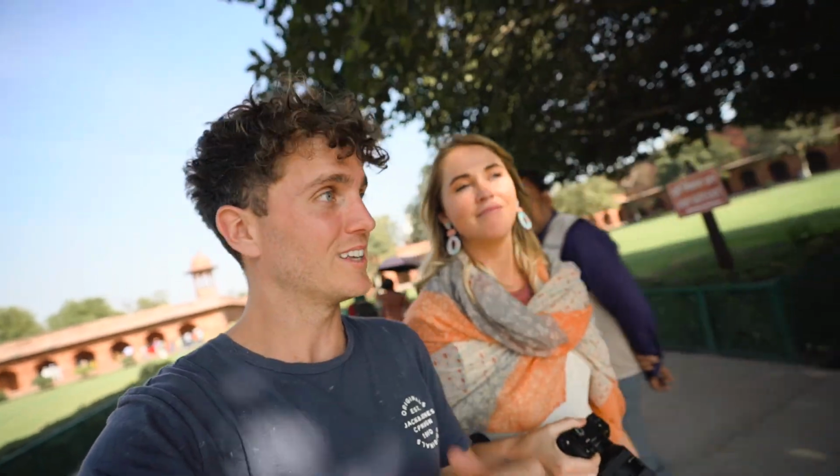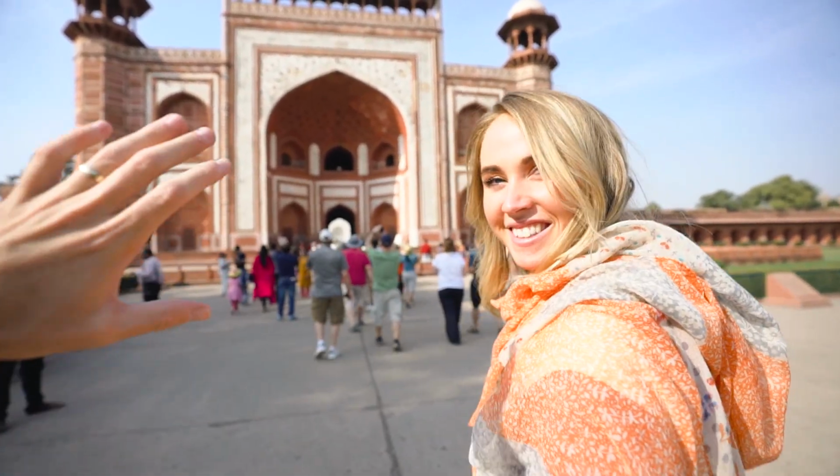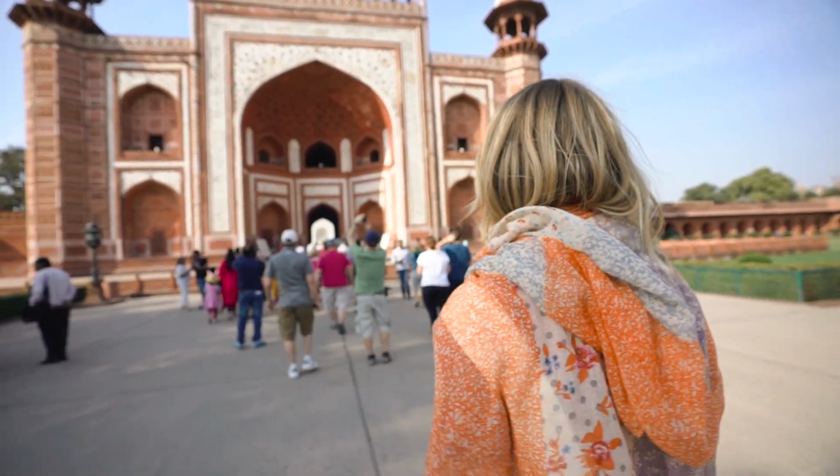If you guys are wondering, there's no dress code to come to the Taj Mahal. Yeah, you can wear whatever you want. It's like 1,300 rupees, like $26, which to come and see the Taj Mahal, that's a steal. That's so cheap.